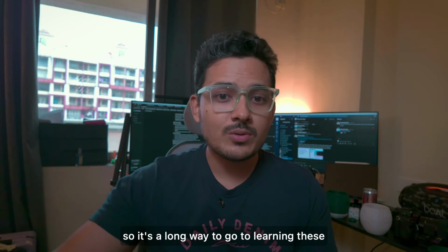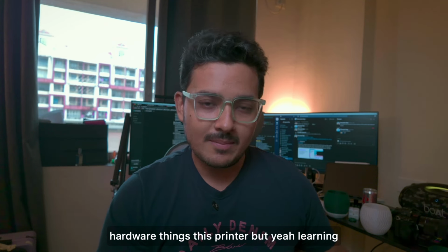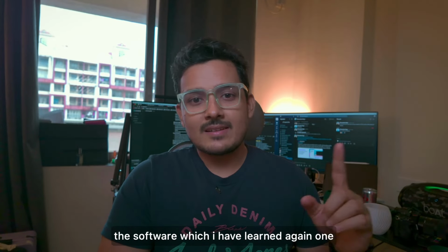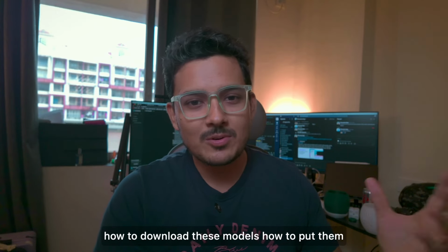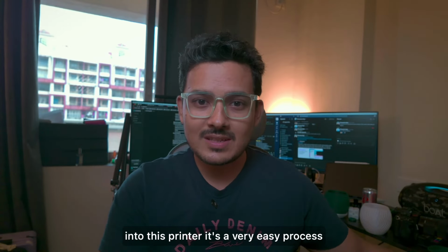So it's a long way to go in learning these hardware things, this printer, but the learning in the last 7 days has been crazy. The software which I have learned, again, one is Shapr. Second is, I did not know about these printable things and how to interact with them, how to download these models, how to put them into this printer. It's a very easy process technically.